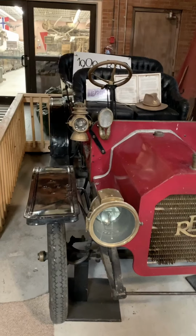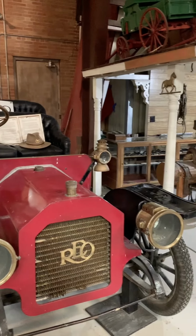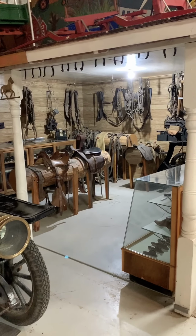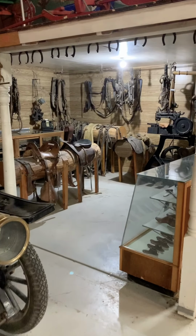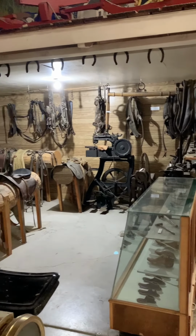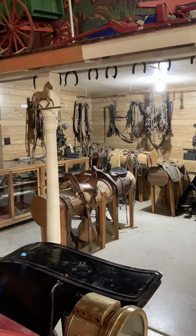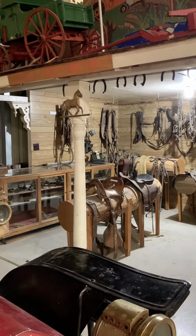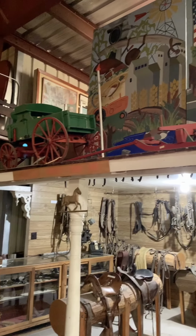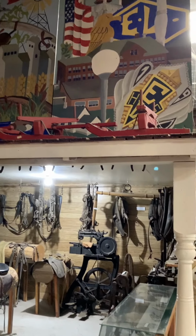So back in this area of the museum, we have our larger displays, our automobiles, trucks, buggies, etc. Over in this first corner display, we have a harness shop. I mentioned before, when you looked at those models of the horses, all the harnessing that went into hooking those horses up to the equipment. So the harness shop was kind of an important occupation to have available for the farmers. They could make and repair harnesses.